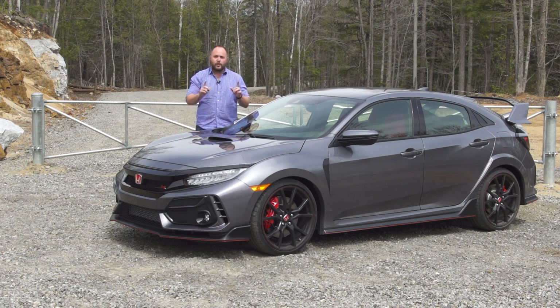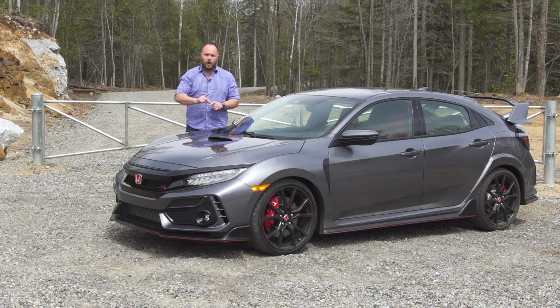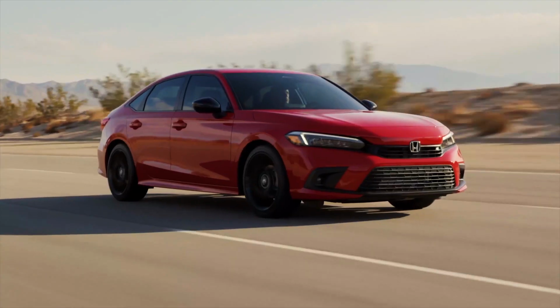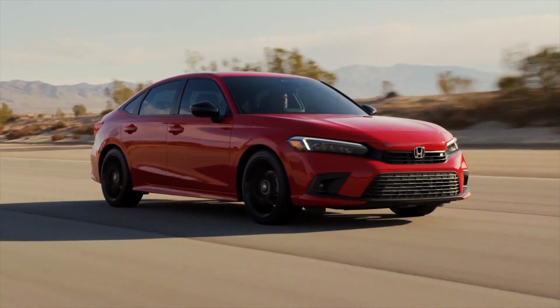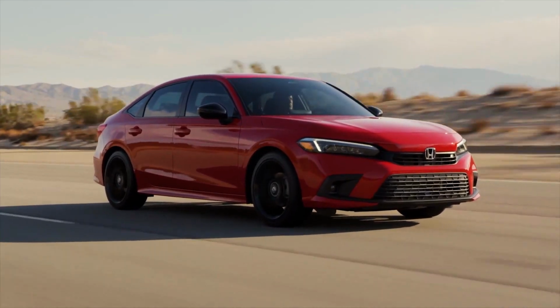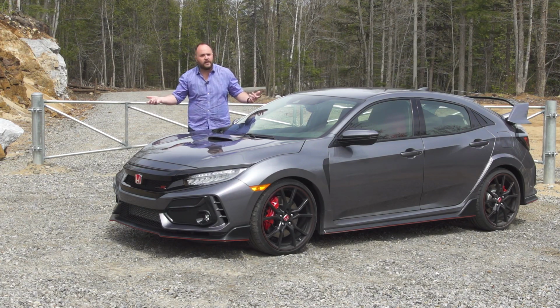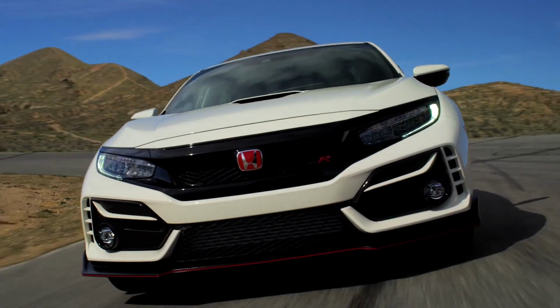Now, this is the 2021 model year. This is the last model year of the current Civic Type R. There's a new Civic coming out in 2022. We still don't know anything about the Type R yet. There might be a hiatus next year. And if you want this one in Canada, well, you're too late. It's not even available anymore.